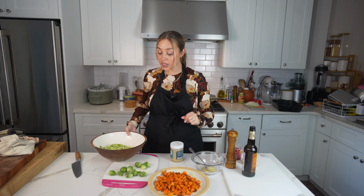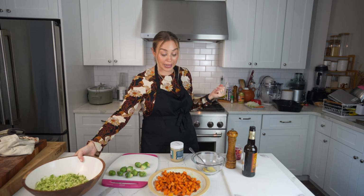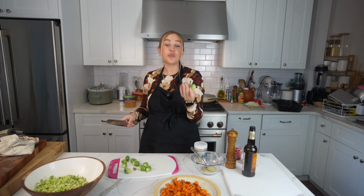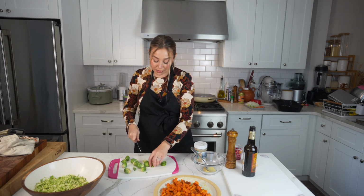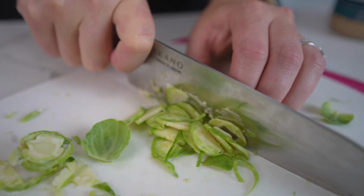I just pulled it from the fridge, and I already started shredding some Brussels sprouts. I'm gonna show you how to do that, and then this is the easiest thing to compile. The grocery store does sell shredded Brussels sprouts already, but if you can't find them, get the whole Brussels sprouts, choose the biggest ones you can because they're leafier and just better for this purpose. Chop the end off, chop it in half, fray the edges with our knife, and just thinly slice.